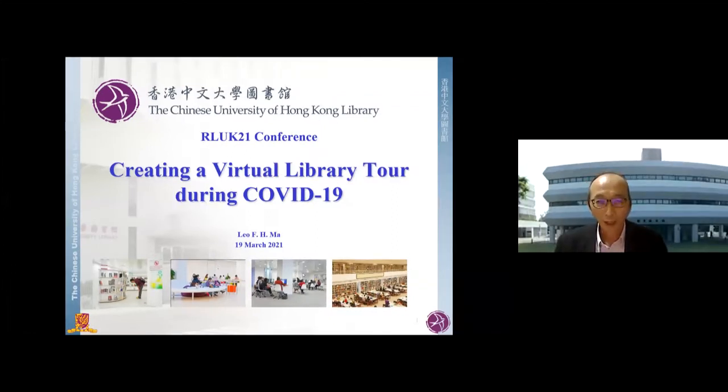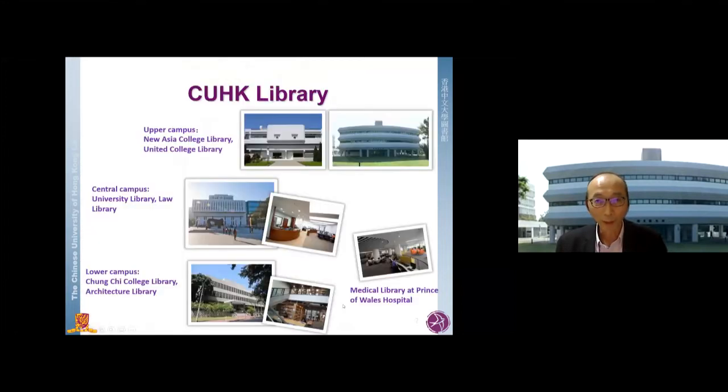I'm Leo Ma from the Chinese University of Hong Kong, and it is my great pleasure to share our experience on creating virtual library tours in our library during COVID-19 last year. Here, I will talk a little bit about our CUHK library. We have altogether 7 libraries, 2 on upper campus, 2 on the central campus, and 2 on lower campus, and one medical library at the Prince of Wales Hospital, altogether 7. And I'm the head of the upper campus libraries.